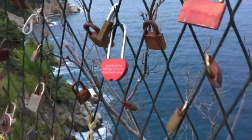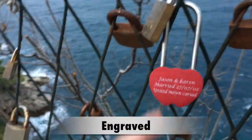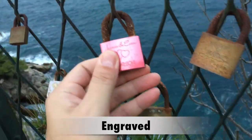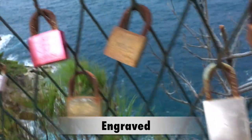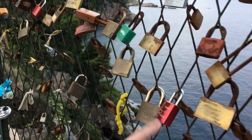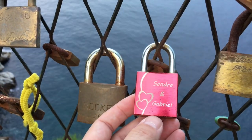So what they've done is engraved their names into these locks, and engraved just means to write something onto a hard surface, like a lock, such as this. So this would be like something that's written on there. This is engraved. Not all of these are engraved, but a lot of them are.